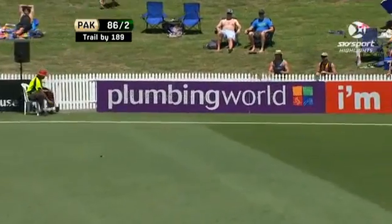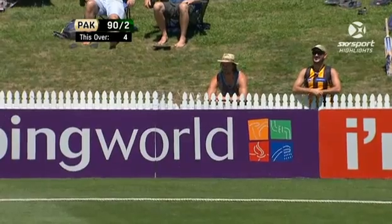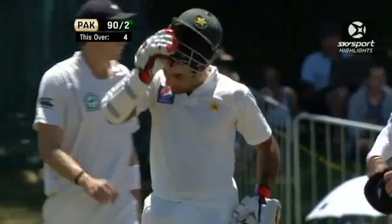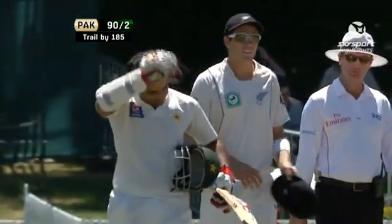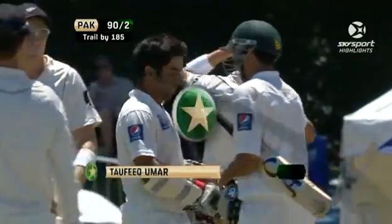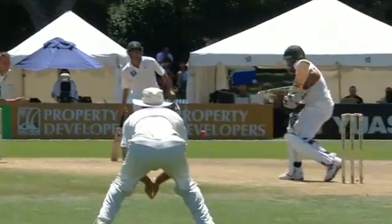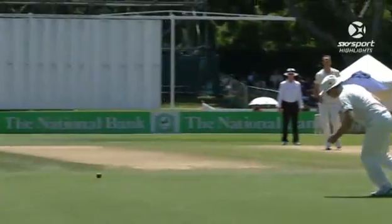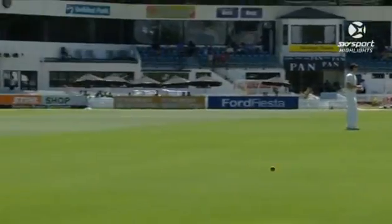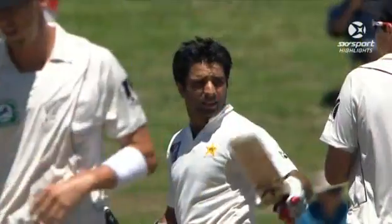And there it is. He's got his 50. It's a controlled shot, dabbed away down through the gully, and a well-compiled 50 by Taufiq Umar. Yeah, very well played. 52. He's powerful early, and that was again width. I think perhaps Yunus Khan's little word in the air got through to him because he just waited on it, played it nicely, and dabbed it away through the gap. His first 50 in Test cricket since October 2003.